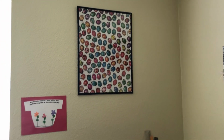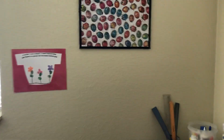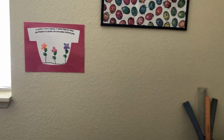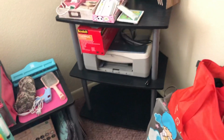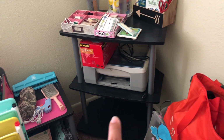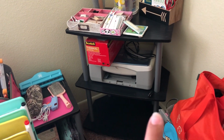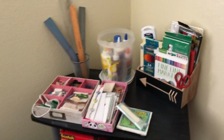And then in the corner, I have a ladybug poster, a little Mother's Day kind of thing that I got from one of my sons. And then I have this corner shelf. Normally the bottom shelf has all of my husband's acrylic paints, but my son is using it right now, or he was using it, so that's why it's not there.